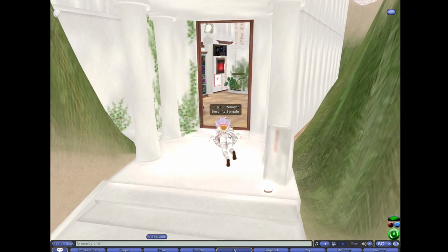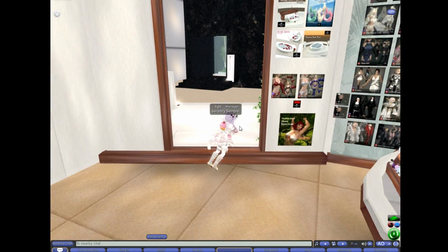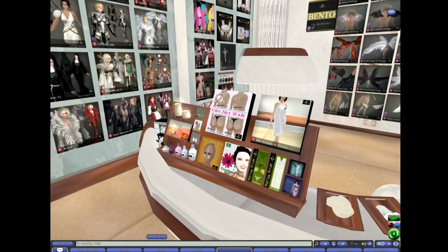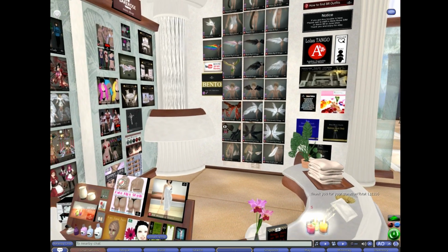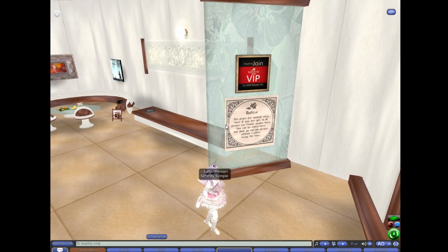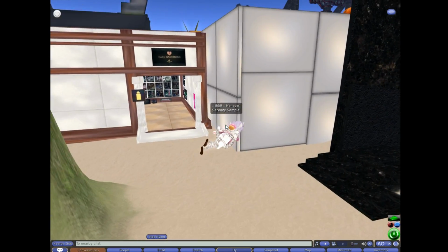Behind it is the women's only fitting room spa area. This is for female avs only. It's just how June wanted to set it up, to have a kind of women's only spa. Out front are some freebies. On the walls are stuff for sale that fit in with the theme. Not going to cam inside because in case people are changing, they will be naked. You can res here and things like that. It's meant to be kind of a safe place.